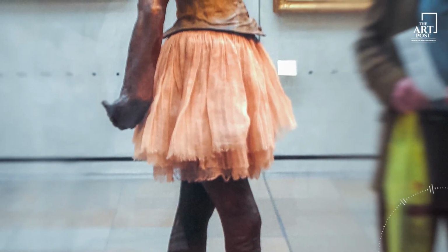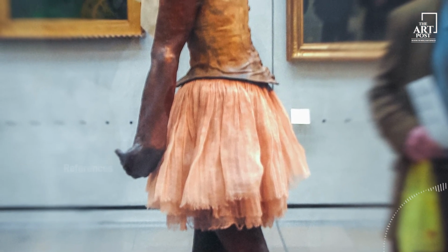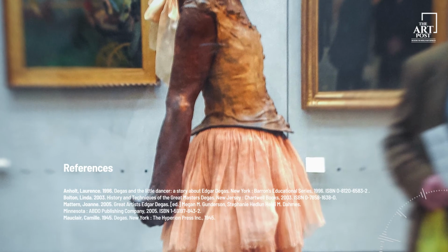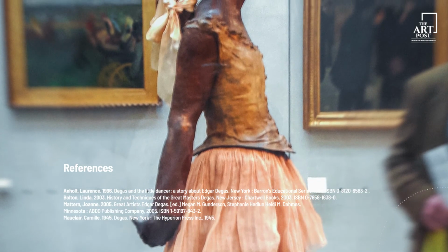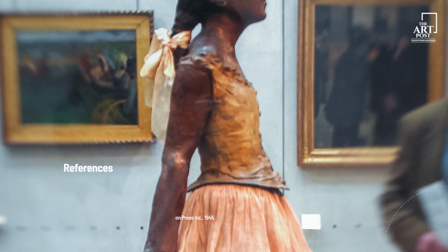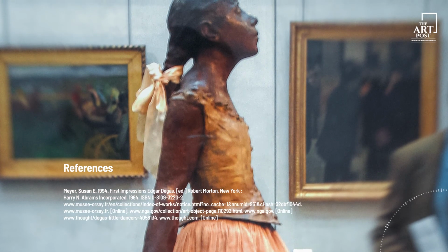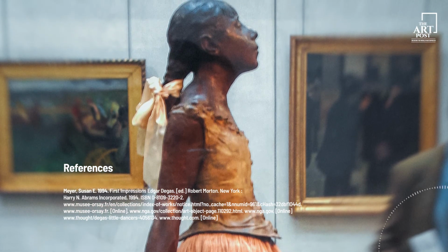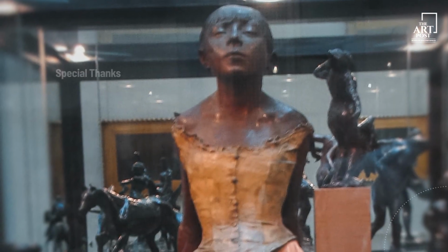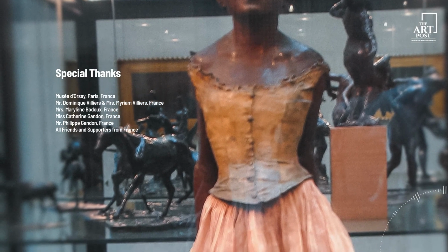When the sculpture was first exposed in 1881, critics described the little dancer's face as a monkey's and marked it with hate speech. Though this sculpture became today's masterpiece and a historically very influential art of the world, an art critic, Paul Mantz, praised this sculpture in the first exhibition for its extraordinary reality and called it a masterpiece.